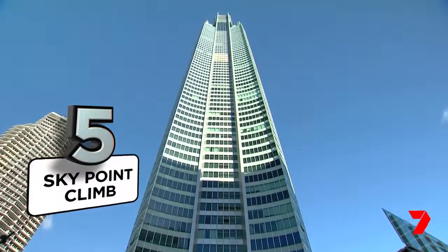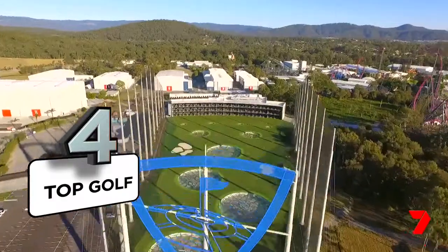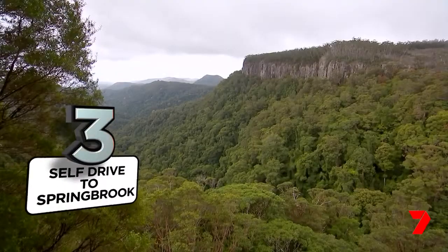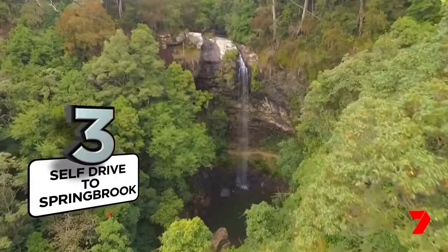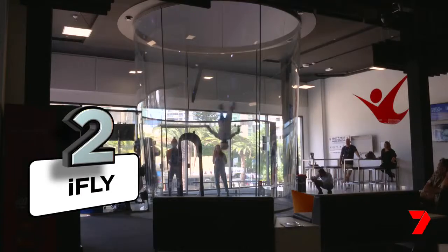And if they're not afraid of heights, you could try the Sky Point climb in the middle of Surfers. If you prefer staying closer to solid ground, why not head to the driving range at Top Golf? Or take a day drive out to Springbrook National Park. Better yet, save yourself a drive altogether and get some air at iFly.